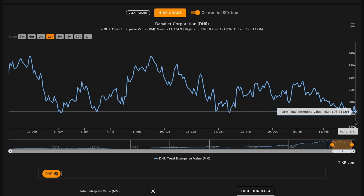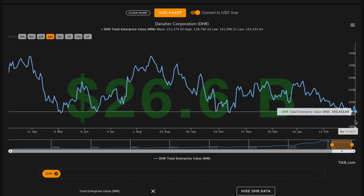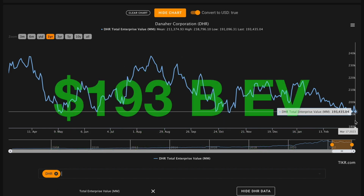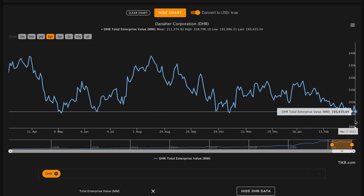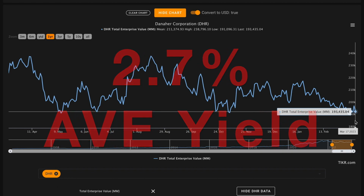a private business. We learned in the previous metric that Danaher has produced $26.6 billion worth of free cash flow over the past 5 years, meaning that in an average year they're producing about $5.3 billion worth of free cash flow, and Danaher currently has a $193 billion total enterprise value. So when we divide their $5.3 billion of average free cash flow by their $193 billion total enterprise value, that gives us about a 2.7% average free cash flow to enterprise value yield for the business.